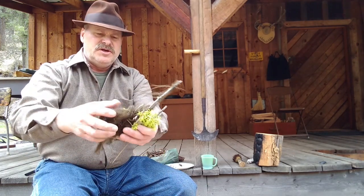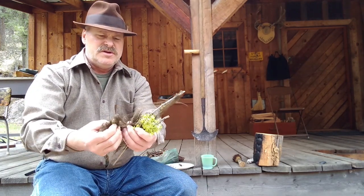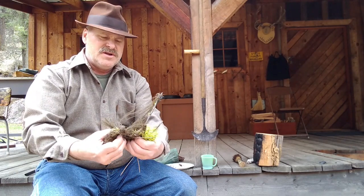Well, we didn't have a lot of luck looking for turkeys today. We got up at 3 a.m. this morning and had breakfast and hit the trail pretty early. Wasn't anything out there. We didn't hear any turkeys at all. Went shed hunting, got struck out. So I figured I'd come home and try this new fire roll idea I had. I'd come home with a nice bundle of that old man's beard, or grandfather's beard.